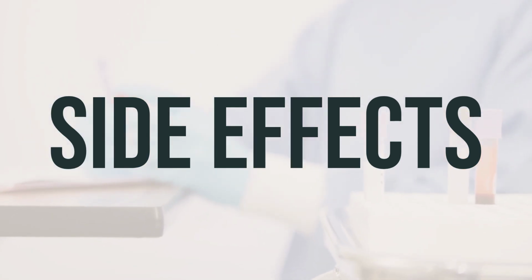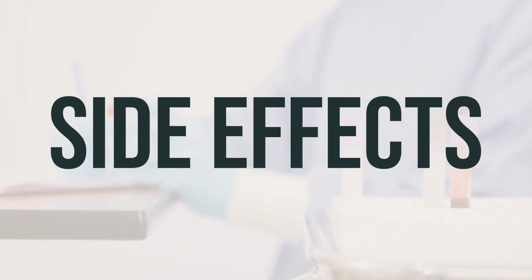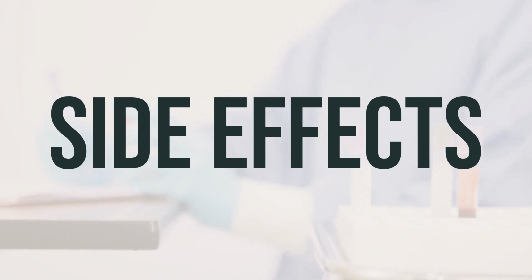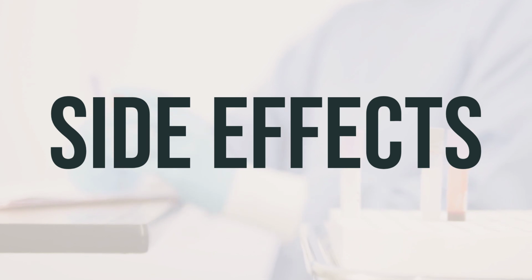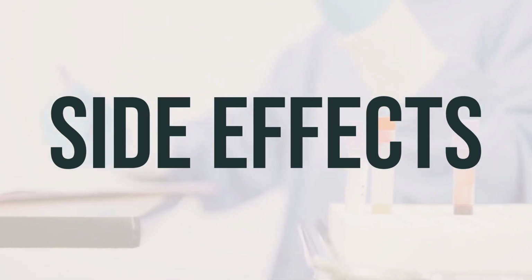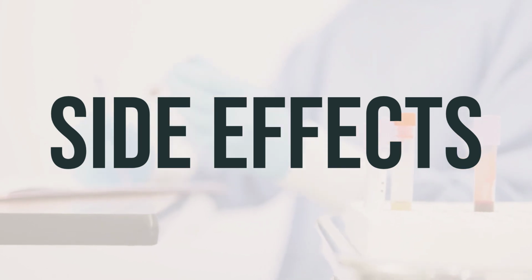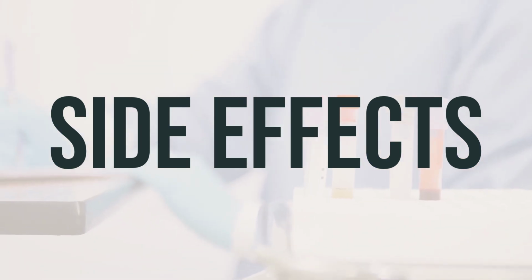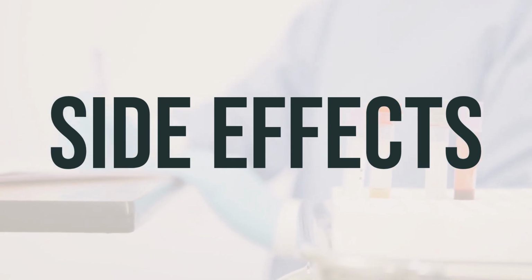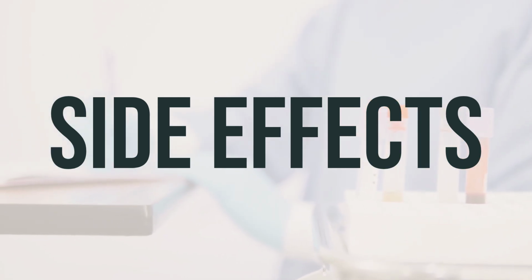In rare cases, a very serious allergic reaction to this drug may occur. Seek medical help right away if you notice symptoms of a serious allergic reaction, such as rash, itching or swelling of the face, tongue, or throat, severe dizziness, or trouble breathing. This is not a complete list of possible side effects, so it's important to contact your doctor or pharmacist if you notice any other effects not listed here.